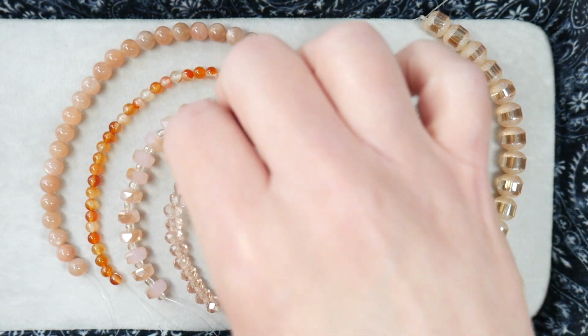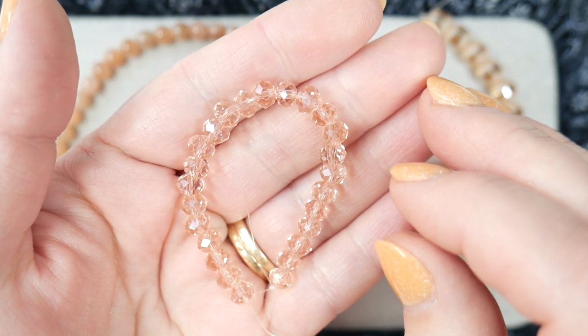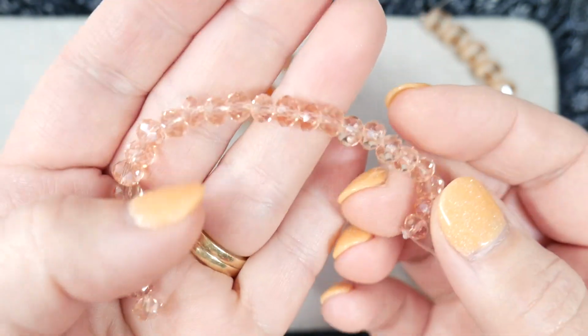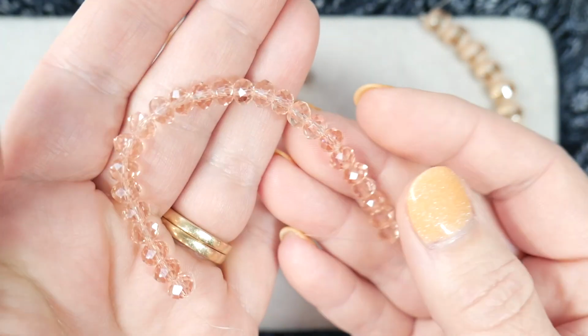The next strand we got is a 6x4mm peachy pink crystal rondelle. You end up getting 25 of these, and it's very nice, very sparkly rondelle crystal.